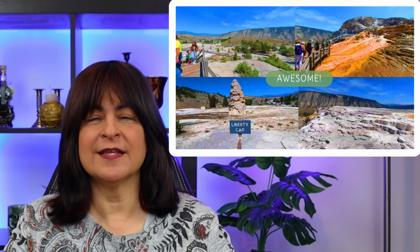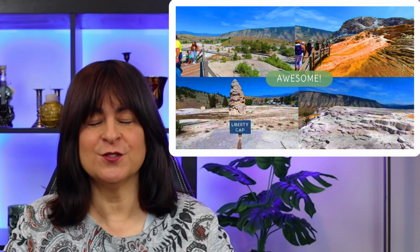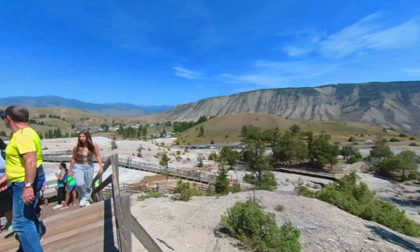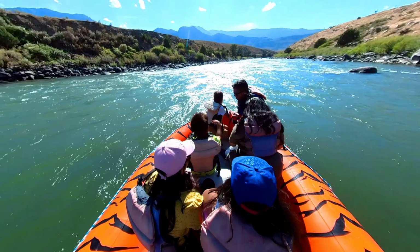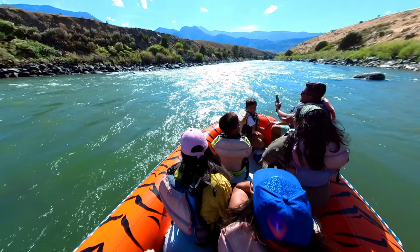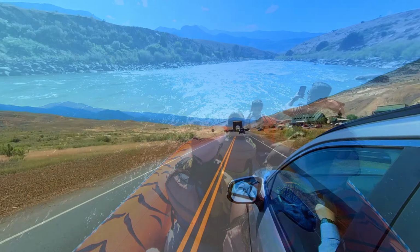Hello everyone. This morning we spent a few hours at the Mammoth Hot Springs in Yellowstone National Park, and now we're ready for our scenic rafting trip down the Yellowstone River. The Mammoth Hot Springs were awesome to see, but it was a hot August day and we were ready for some cool, wet fun. Well, not too wet.